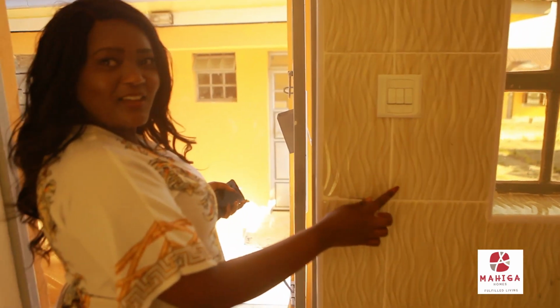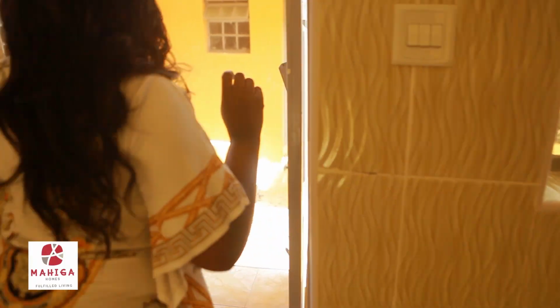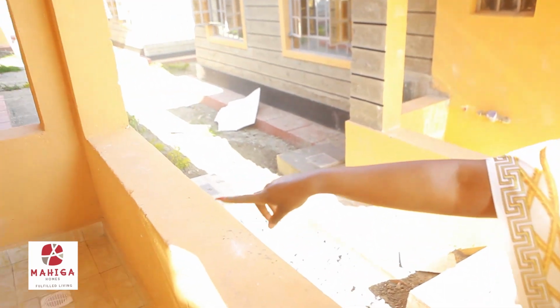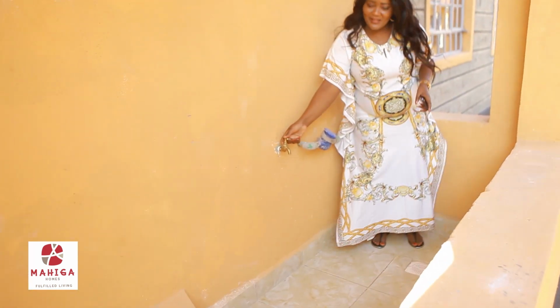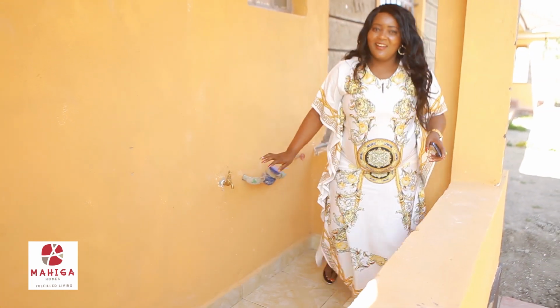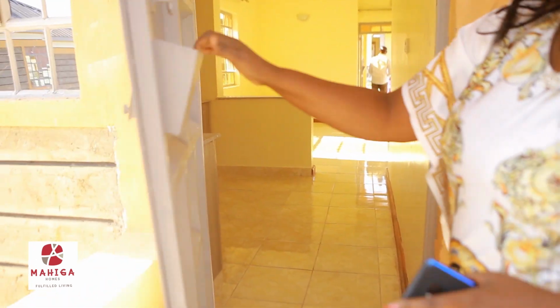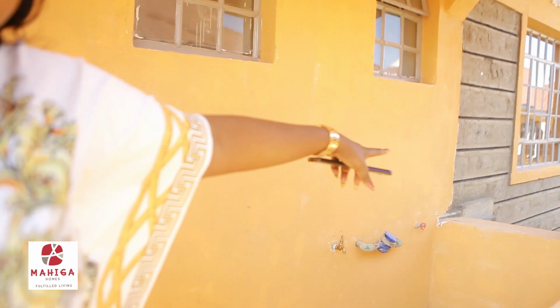Look at this. The finishing. I love this. This is cute. So come with me. This is the backyard. There's water there. There's a tap here. I don't want to open it because I know it can work here. You see? There. I don't want to get wet. That's water. So this is the kitchen, and then at the back of the kitchen.